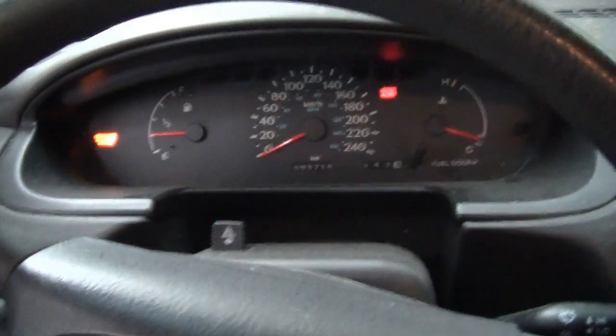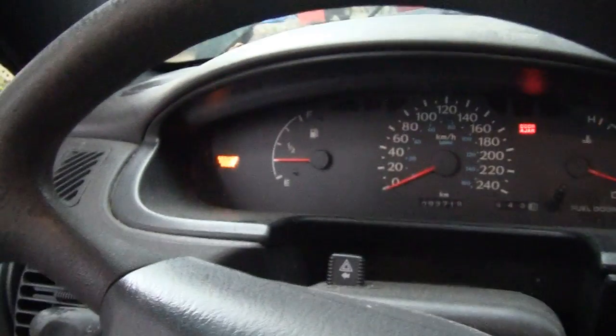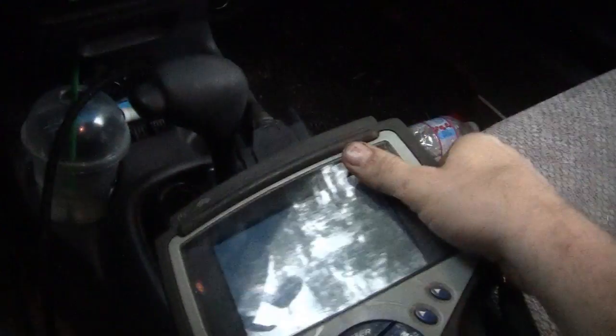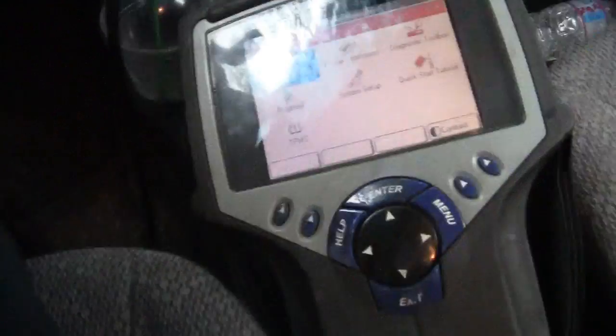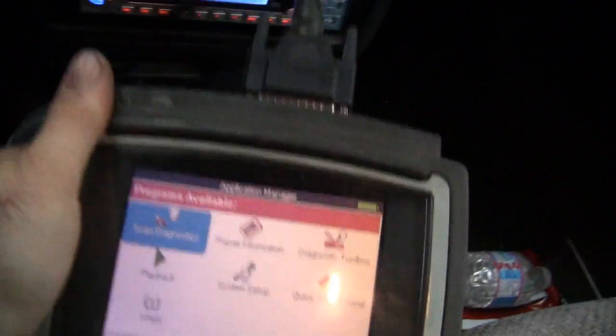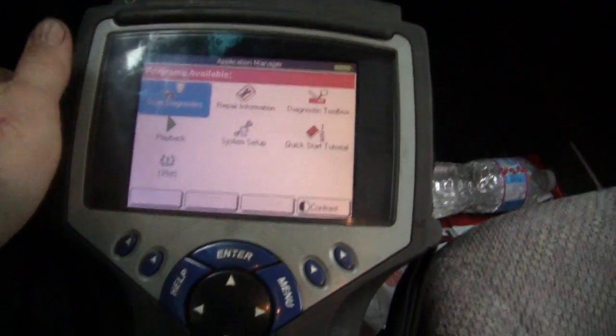I'll kill the radio here first. Okay, sorry, I apologize. 93,000, it's a '98. You can see you got a check engine light on, flashing actually. So first thing we're going to do is power this scan tool up. Now I had to tow this car home from last night. We're using Genesis System 4, kind of outdated now. Let's see if I can get this to work for you guys so you can see it.